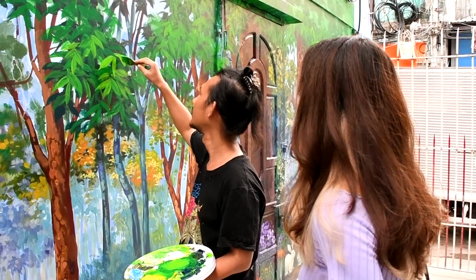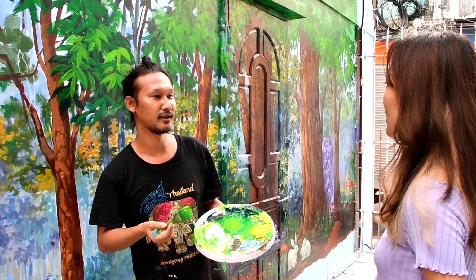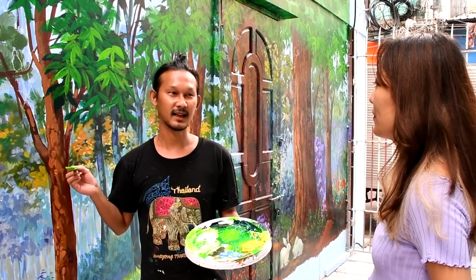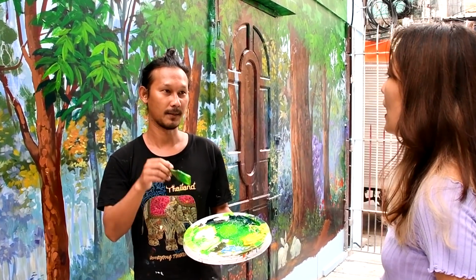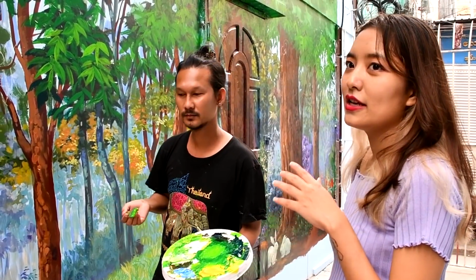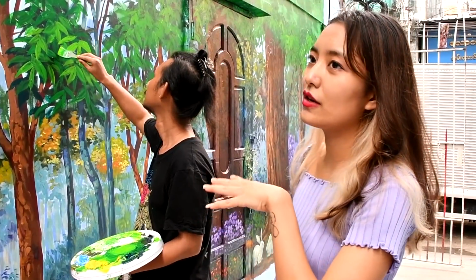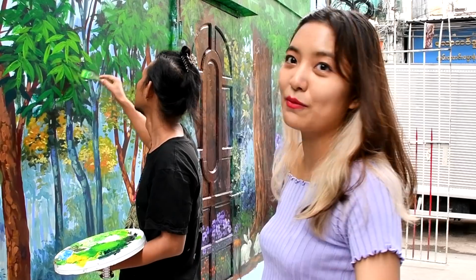So they have an organization for the artists, and they come here for this street, and they're doing this for free for now for the public as well.